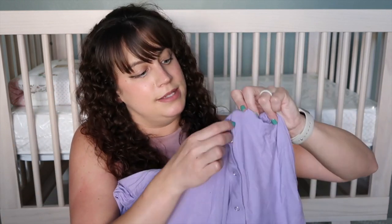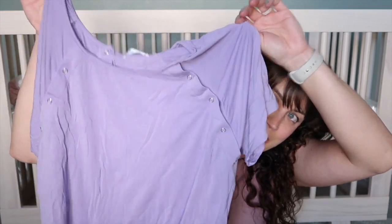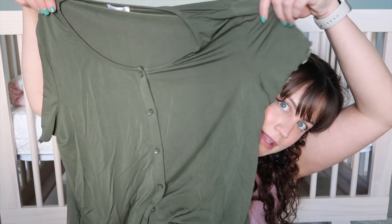But this is also a great nursing nightgown, because these little snaps pop open. So you can be wearing your nursing bra or not wearing a bra and you'll still be able to feed baby. So these are great. I got that one that's got the snaps on the sides and the button down in the back. And then the other one I got, just one that buttons down in the front. So you can see that there.